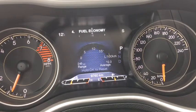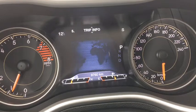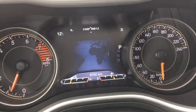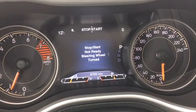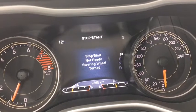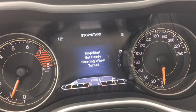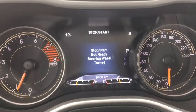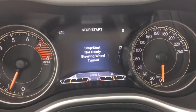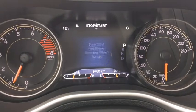Fuel economy here. Resettable. Trip info. Trip A and B. I like the little world image behind it. That's also resettable. Start-stop technology, so this is really cool. When you're stopped at a light and you press the brake, the engine will actually turn off. And then when you hit the gas to go again, it starts up. And so not only does that help save the world, you know, keeping it green, but it keeps that green in your pockets as well at the pump, so pretty handy.